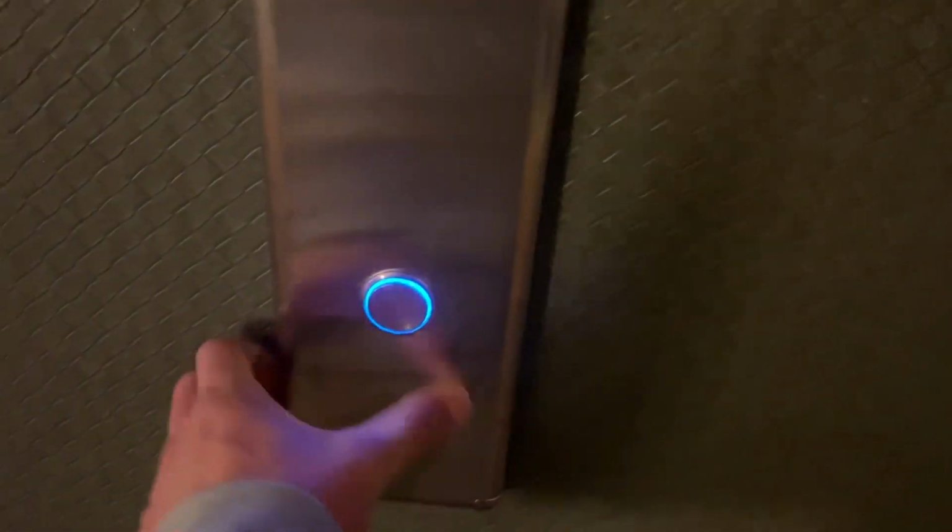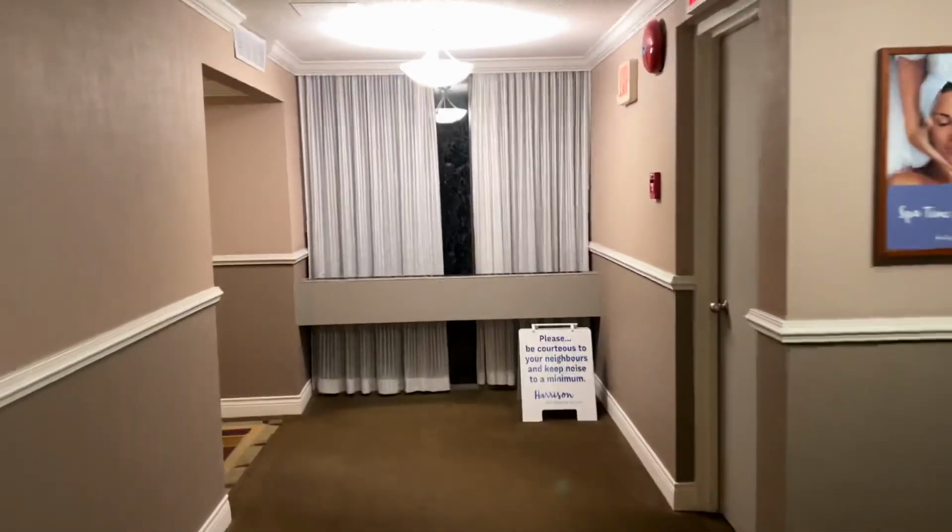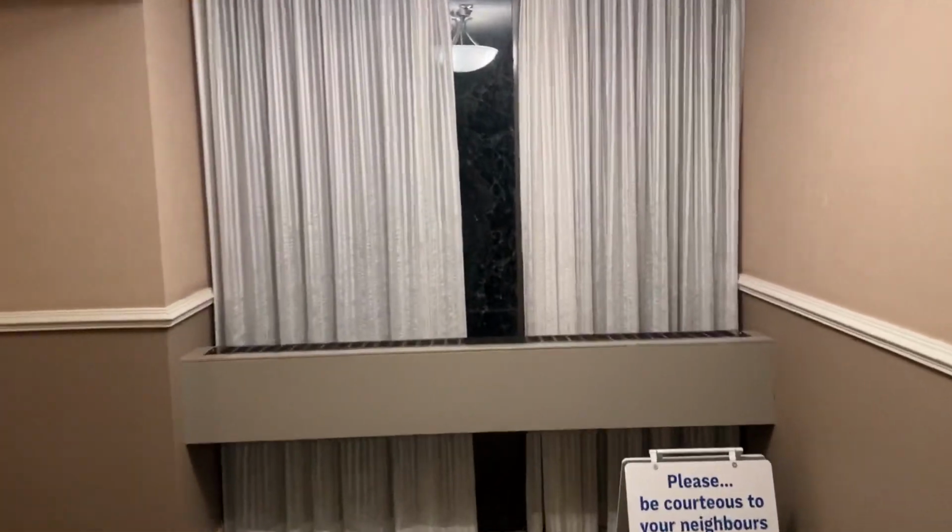This panel is sort of loose. See this one? Yeah, this one's definitely broken. See if you can see out to the lake over here. Jeez, somebody needs to clean this window. That is nasty. I can't even see out of that.